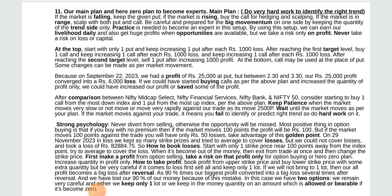Strong psychology: never divert from selling, otherwise the opportunity will be missed. The most positive thing about option buying is that if you buy with no premium and the market moves 100 points, the profit will be 100 points. But if the market moves 100 points against the trade, you will have only 50 points of loss. Take advantage of this golden point on 29 November 2023.